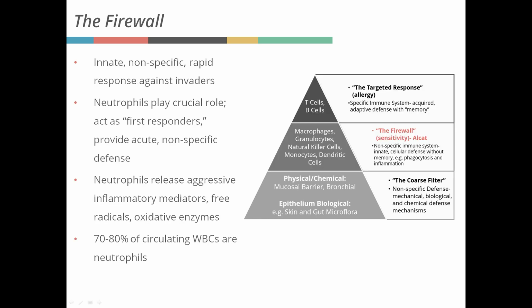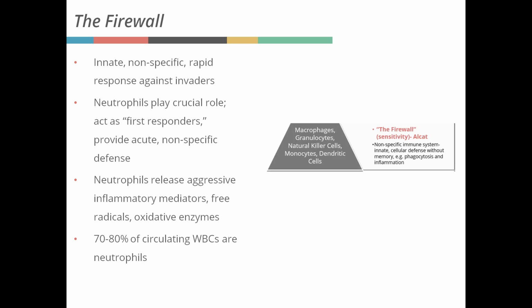Here we will describe the firewall more in depth. The second level, the innate or non-specific immune system, acts like a firewall, providing a rapid response against invading pathogens. It can initiate defensive actions within moments of exposure and continues to combat invaders long after the initial breach. In particular, neutrophils act as first responders, offering an acute, nonspecific defense against encroaching pathogens. Neutrophils release aggressive inflammatory mediators, free radicals, and oxidative enzymes, enabling the body to quickly and effectively combat invading pathogens.